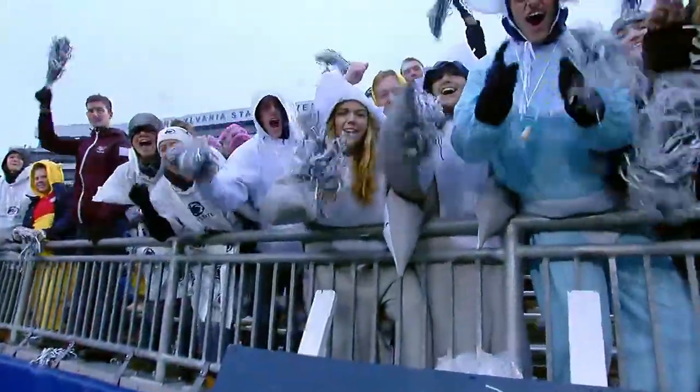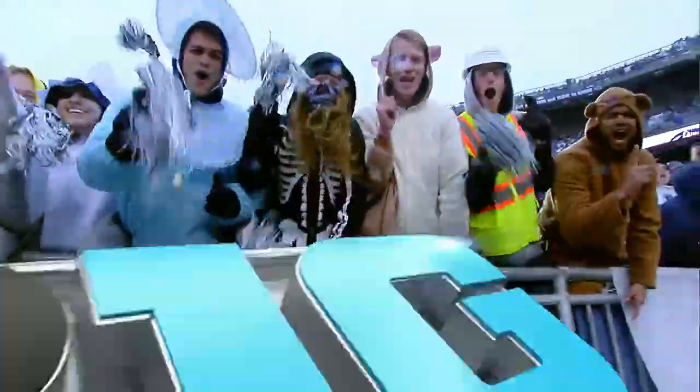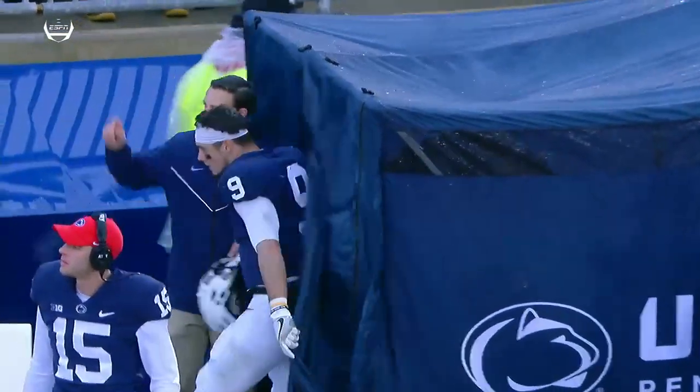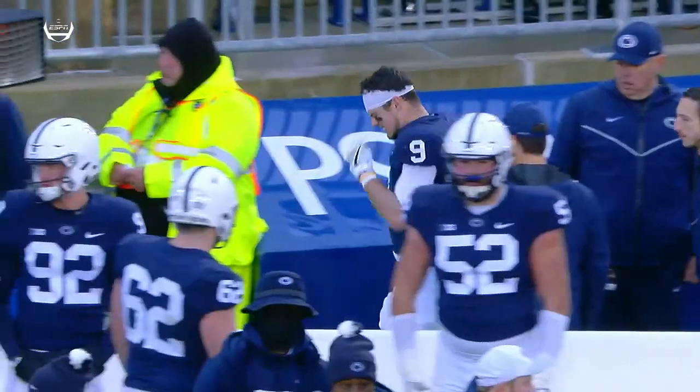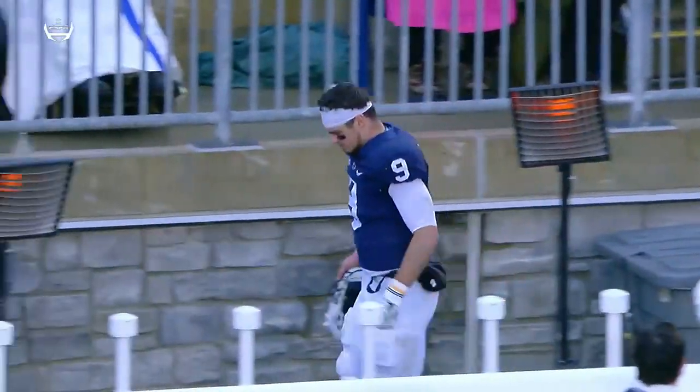Fourth and one for Iowa. These fans, well, they don't look concerned right now. There is concern. They're in Happy Valley. For Trace McSorley, no one will ever question this guy's toughness. Nope. You see him on the sideline.